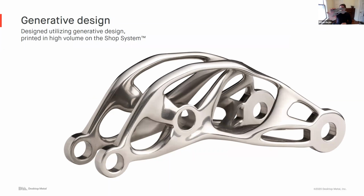This is a bracket that's used on a motorcycle, and you can see the complex webbing features involved in this part to allow for a great increase in lightweighting, where we're really optimizing this part for the application rather than the manufacturing method.